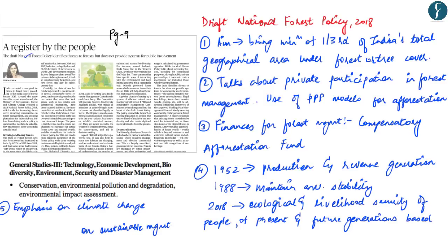So we have understood all the key points about Draft National Forest Policy 2018. Its main aim is to bring minimum of 1/3 of India's total geographical area under forest or tree cover. It talks about private participation in forest management, and for this purpose it emphasizes the use of PPP models. Also, for arranging finances for forest management, a compensatory afforestation fund will be used. Also, in comparison to the 1952 and 1988 forest policies, the 2018 draft forest policy talks about ecological and livelihood security of people of present and future generations based on sustainable management, and it also emphasizes on climate change.